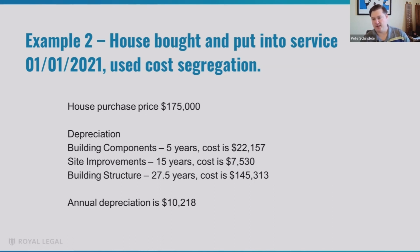So over the first 5 years, your passive losses would be $20,000 higher, which, depending on if you're a real estate professional or just a passive investor, can affect your active income, or can just keep carrying losses forward. But as you see, after 15 years, you'll just be using the building structure at 27.5 years. So instead of having that $6,300, you'll probably be closer to $4,000 a year.